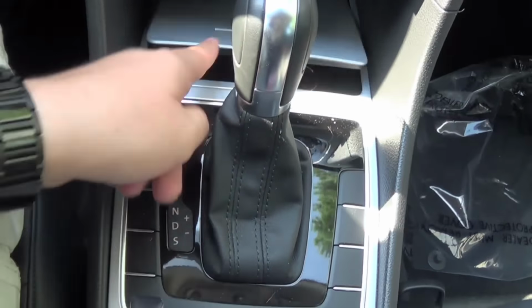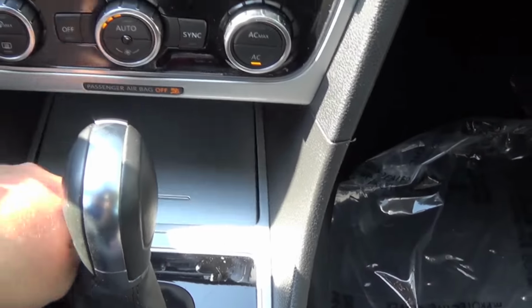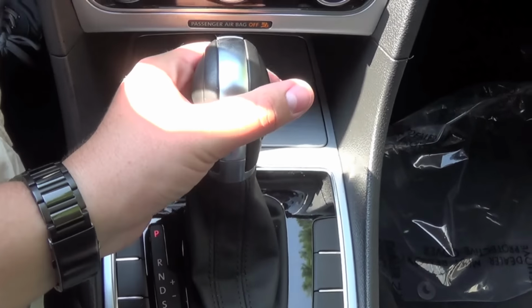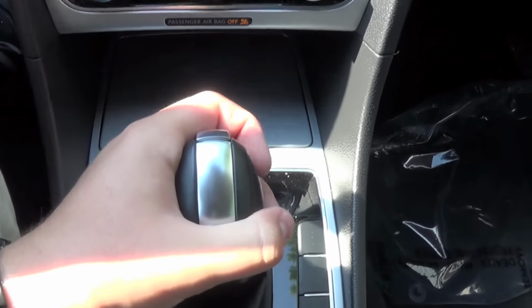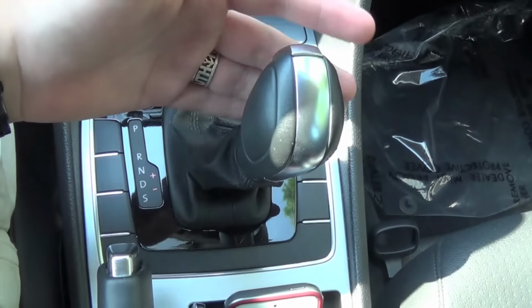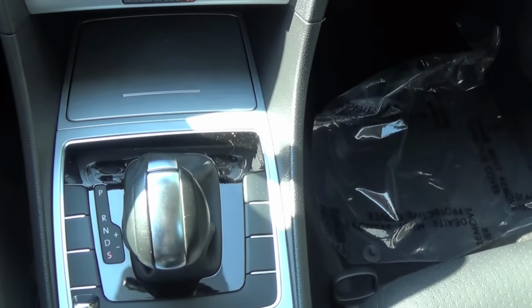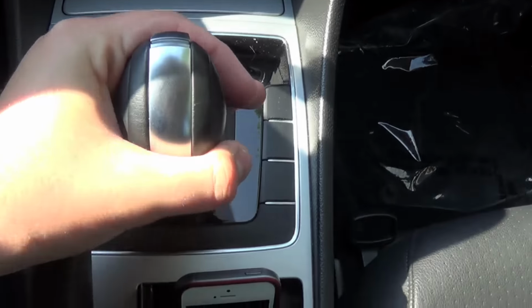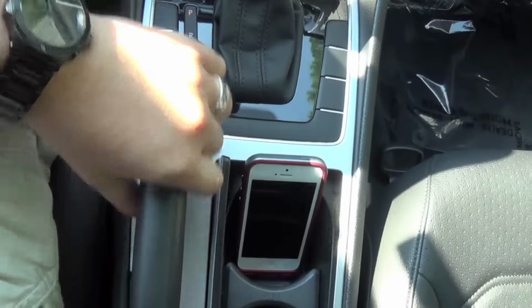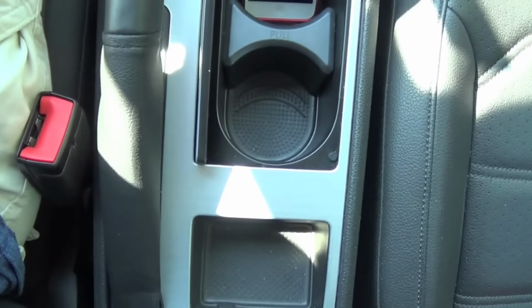Coming down, you have a storage tray here with a 12-volt power outlet to charge your iPhone or what have you. This vehicle uses Volkswagen 6-speed automatic transmission with manual shiftability, shift up, shift down, as well as sport mode for the faster accelerations, and back into park. Here you have your leather stitched e-brake as well as a leather stitched e-brake boot, so that's very nice.